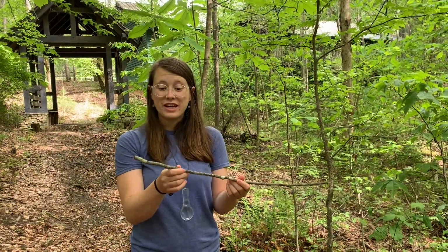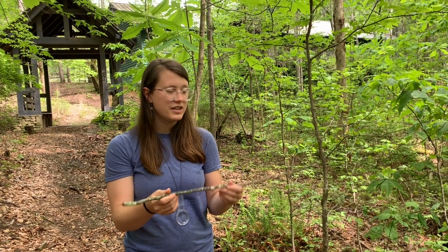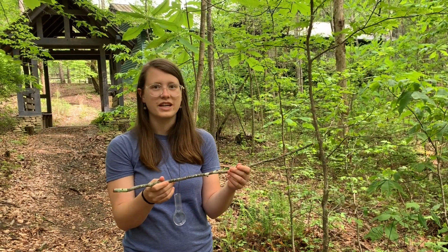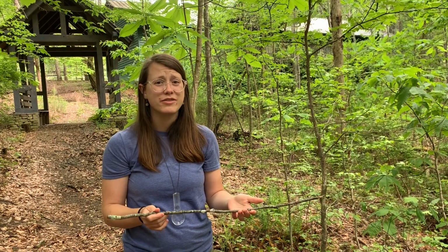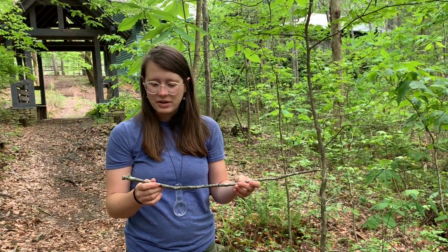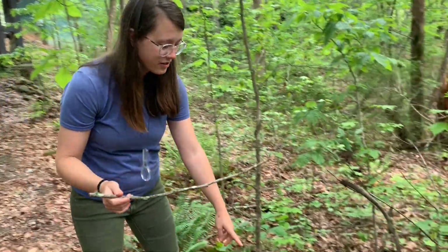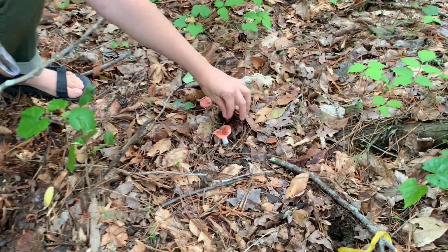So we found another example of lichen out here in the woods, and this one's on a twig. Like I said, we can find it on any part of a tree, we can find it on rocks. Sometimes you can even find it growing on a fence post in your backyard. We find that at camp sometimes too. And actually down here, I also found we have some mushrooms or some fungus.